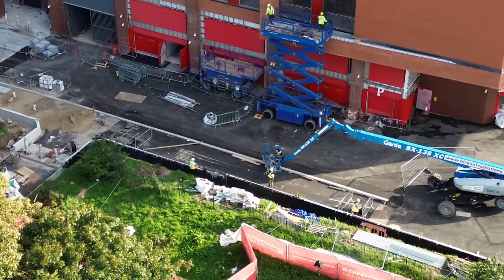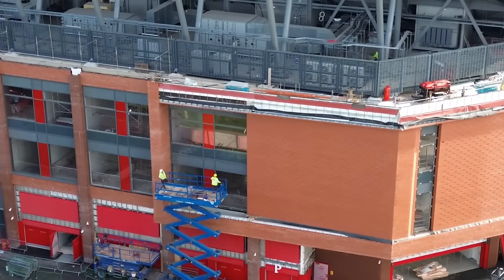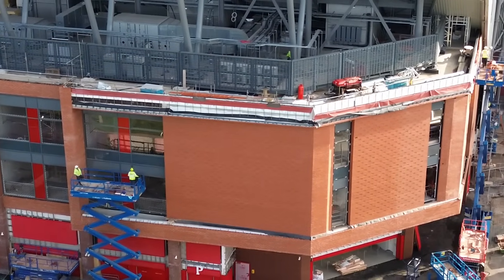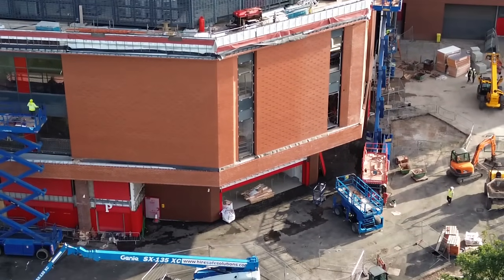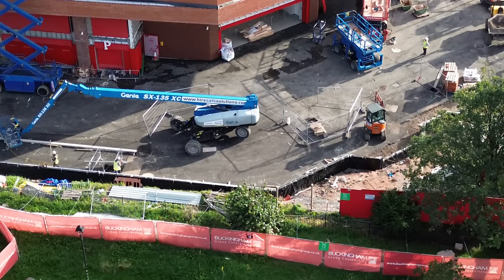It's probably why we're seeing all these platforms in place now, getting the brick sections on the top out the way, and then they can finally start sorting the ground area of Anfield Road on the right side. But that's just my view.